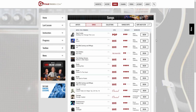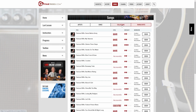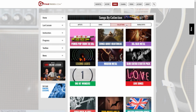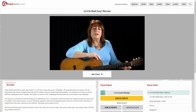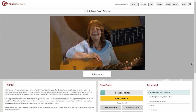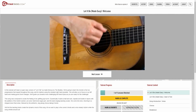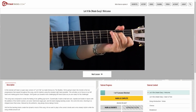With new songs added every week, the Guitar Tricks catalog can seem overwhelming, but you can easily filter the list by artist, title, popularity, style, and difficulty. You can also search famous rock and acoustic riffs or explore collections. Each lesson starts with an introduction discussing the key, tempo, effects, and dynamics of the song. The instructor then breaks it down into intros and outros, verses, choruses, bridges, solos, and second and third guitar parts.